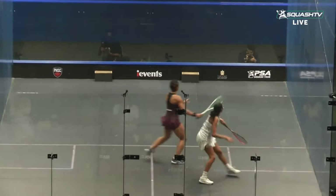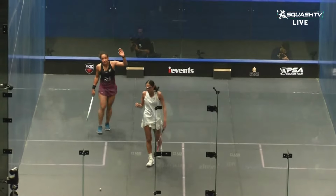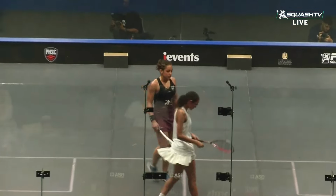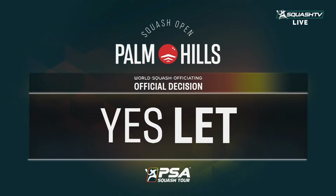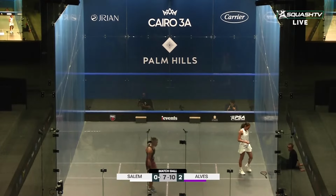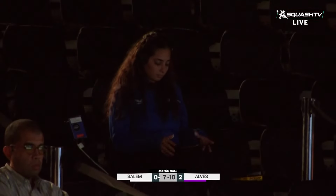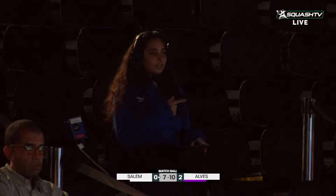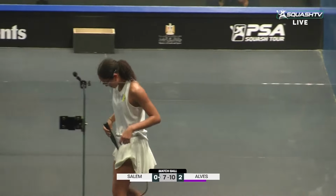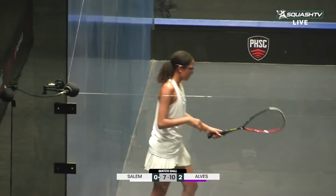Just no. Oh, it's a very harsh word. I think that she's just... There is a bit of a hip check there, which Alves feels knocked her off balance, and that's why the let's been given. Miss Salem, you have to clear your direct line for your opponent. And the message was sent out as well, so clearly the VR was also just not completely happy about that movement from Salem.